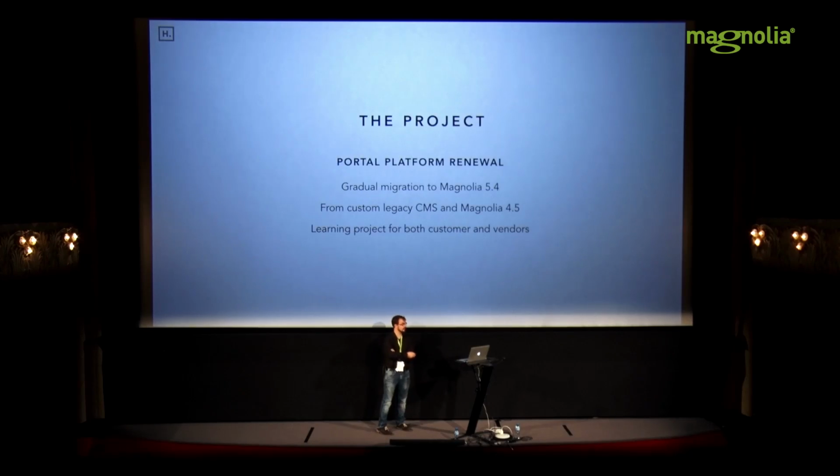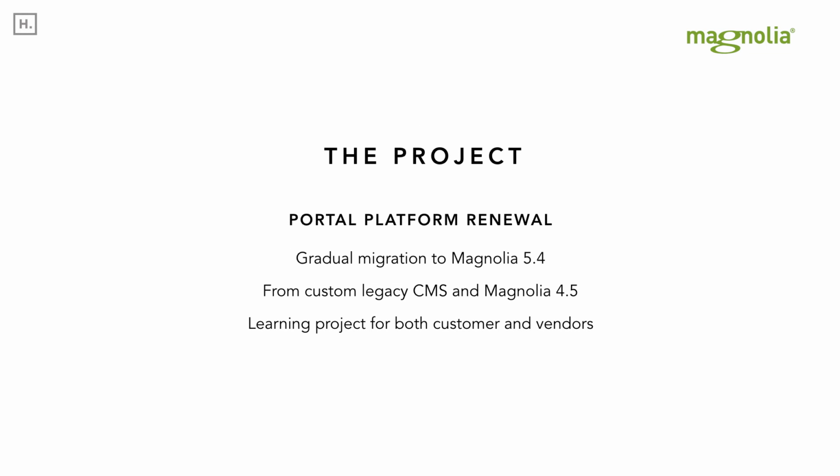So they're not a small company, at least by Finnish standards. They have about 20 million customers in over 10 countries, and they have a revenue a bit north of 10 billion euros. The project was called Portal Platform Renewal, or PPR for short. It was basically a migration project, but it was also a complete redesign of the site.